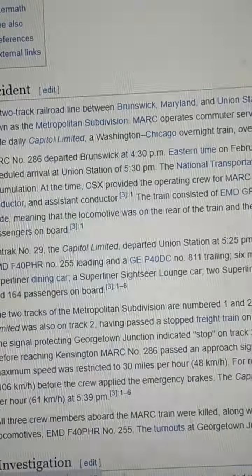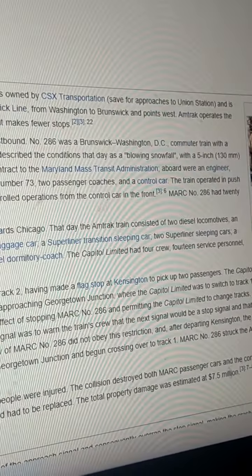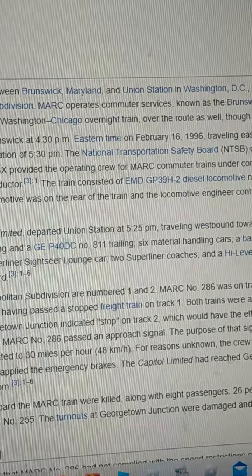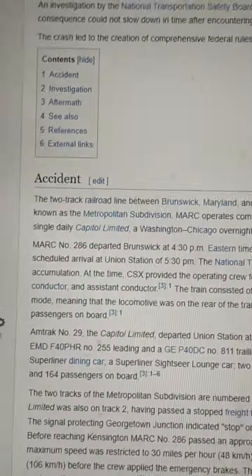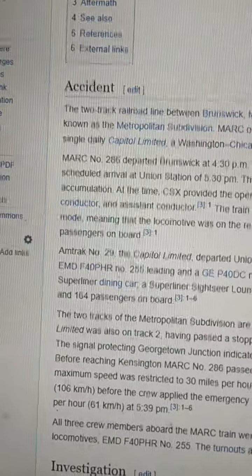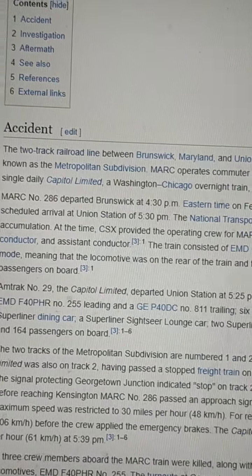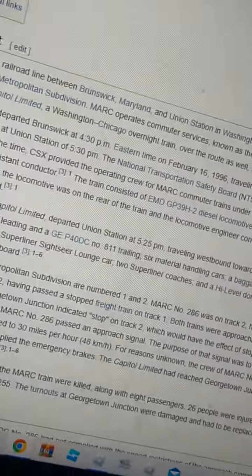I want to read. Okay? The two-track railroad line between Brunswick, Maryland and Union Station, Washington, D.C., is known as the Metropolitan Subdivision. It operates commuter service known as the Brunswick Line from Washington to Brunswick and points west. Amtrak operates from Washington to Chicago an overnight train over the line as well as other stops. Yeah, I'm sick and tired of reading this lately. I'll show you.